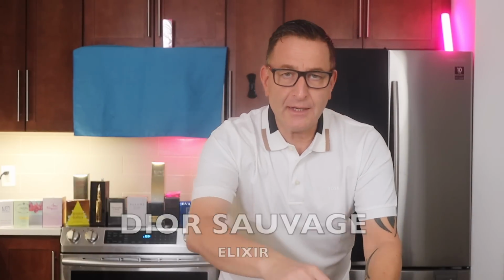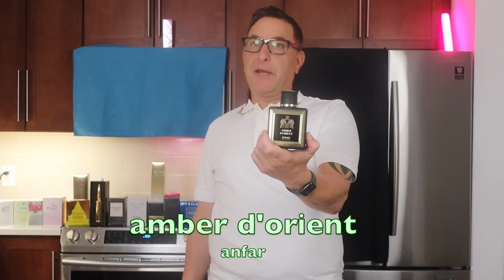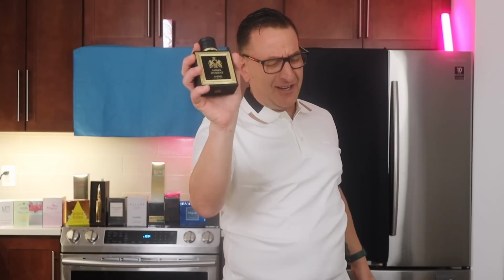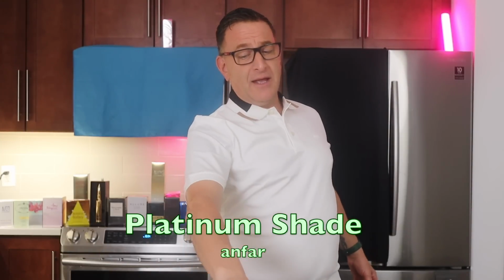The next one is a spicy rose oud fragrance called Amber d'Orient by a fragrance company called Anfar. They're booming. Nobody knows about them. The thing lasts 14 to 16 hours. It reminds me of Maison Francis Kurkdjian's Oud Satin Mood, which big bottles of that are almost 4 digits sometimes. It's a fire fragrance for winter, cold weather. I totally recommend this. Longevity, projection, out of this world. Here's another Anfar fragrance. I know you're sick of hearing about Creed Aventus dupes, but this one is a juicy pineapple with a smoky undertone. And that makes your 10.